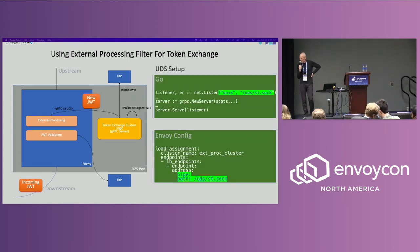What is really great is that this Envoy supports UDS, Unix Domain Sockets, sorry. And the really, really nice thing about it is that it's so simple to set up. I just point out here the Golang code. It's literally one line of code that you have to change going from socket to UDS.